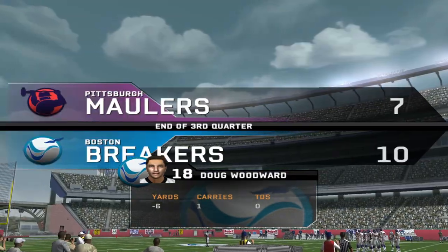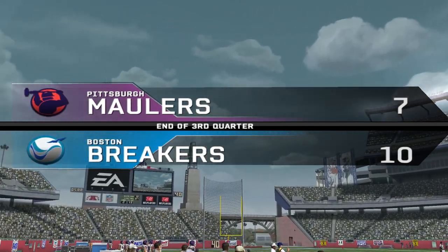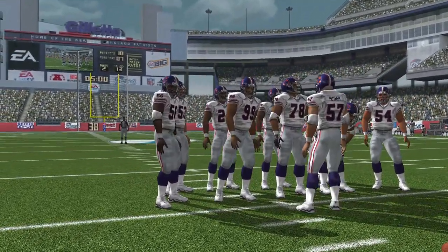We've completed three quarters of play, and the score is 10-7. 10, the away team. Seven. The teams are set for the fourth quarter of play.